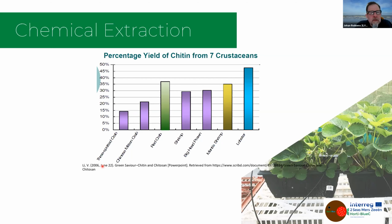If you look at different crustaceans, here you see the average percentage of chitin in the shells. Here you see the Chinese mitten crab and here the shrimp. You see they contain on average around 25% of the weight of the shell as chitin. So the Chinese mitten crab and shrimps are relatively good sources of chitin from that point of view.